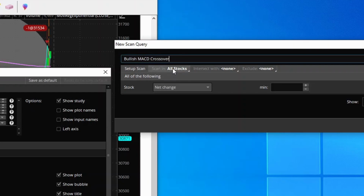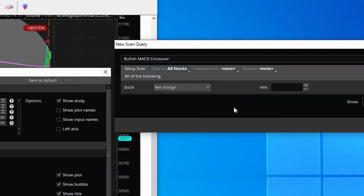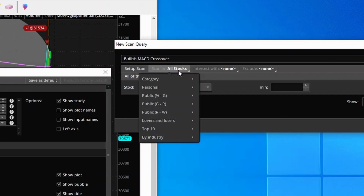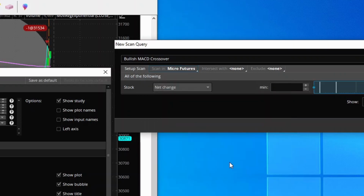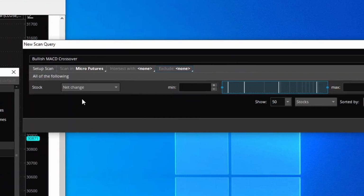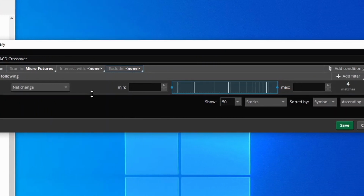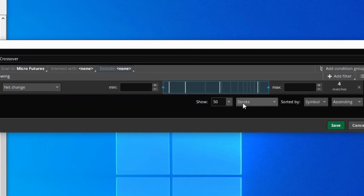And then we can essentially scan all stocks or anything else. Actually, you can do this with whatever you need to do. But for what we're doing, we're just going to do the 4 micro features that we like to trade. With intersect, we'll leave that as none, and the exclude we'll leave as none as well. And it's already showing 4 matches here, which is the 4 indexes that we're able to trade.